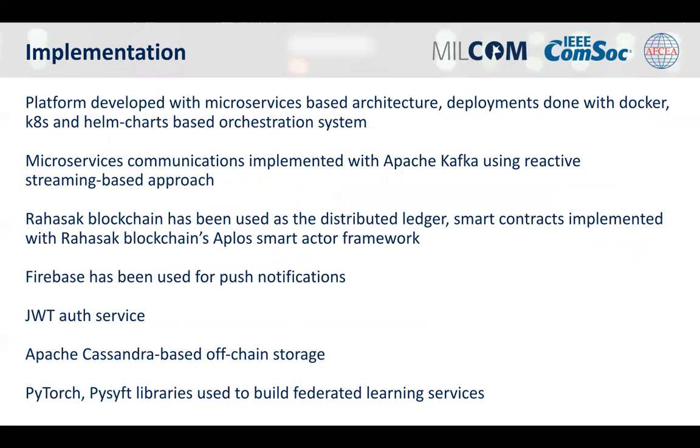Peer-to-peer communication of the microservices is implemented with a reactive stream-based approach. All the microservice communication is handled with Apache Kafka. To implement the blockchain functionalities of LetsTrace, we have used the Rahasak blockchain. Rahasak is another research work we have done in the blockchain area.